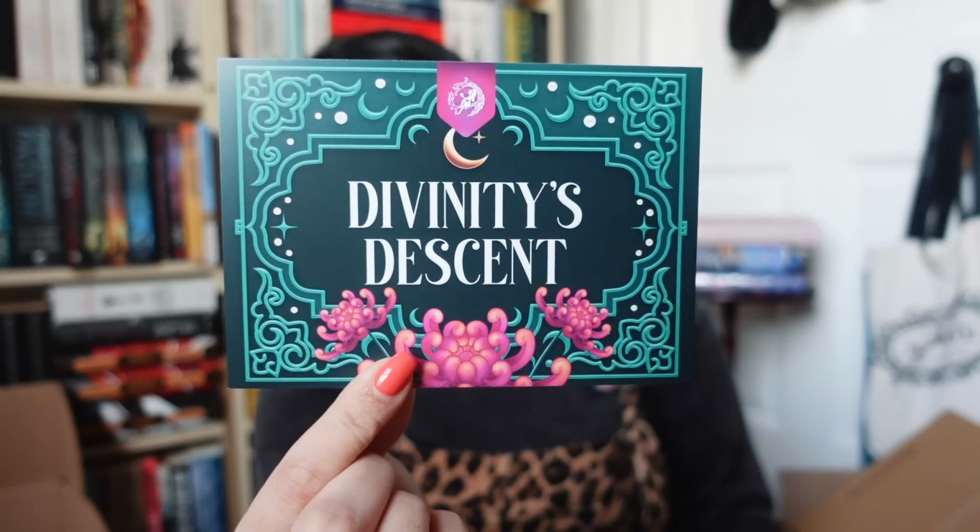I think I'm right. So the theme for the adult box is Divinity's Descent, and this is a book by an author who I have read from before and have not enjoyed, but I have more books that have come in subscription boxes from the author that I haven't tried yet. So the jury's still out on this one, but this is The Scorpion and the Night Blossom by Emily Wen Zhao. I like these colors. I really, really like these colors.